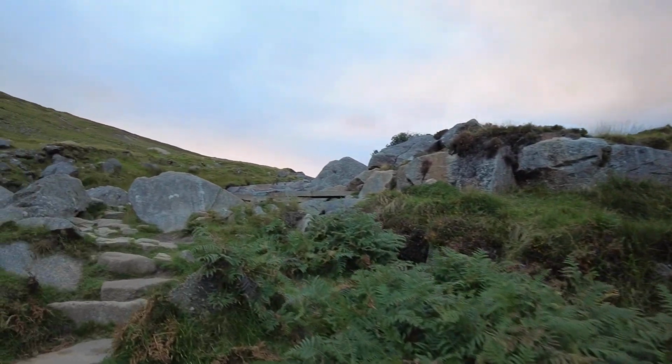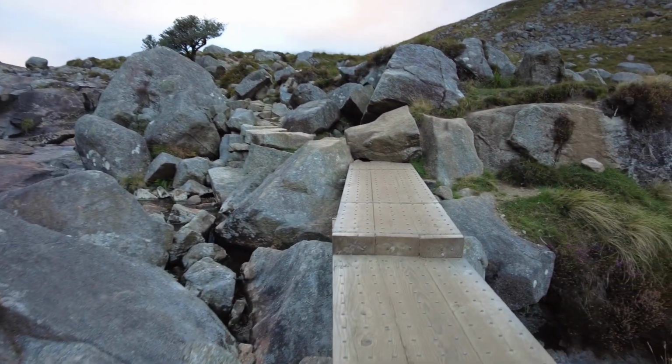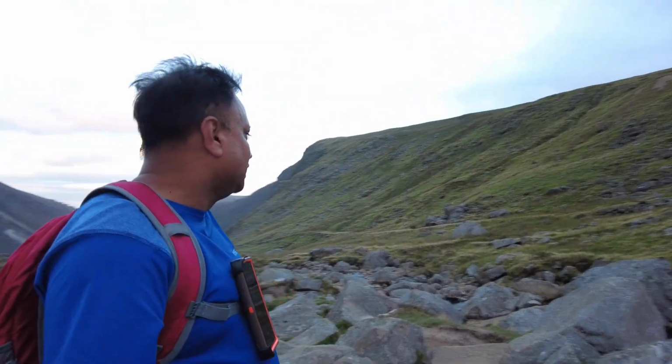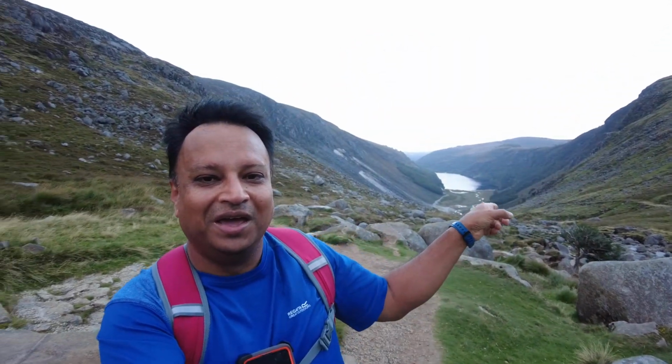And as we're going even further up, another couple of boards marking this route. So I'm actually looking around because I thought we were meant to cross over to the other side, but maybe it's a bit further on. So I'm still continuing on. Way in the distance there, you can see Glendalough Upper Lake, which I think is probably about 3 kilometers at least, or over 2 miles behind me.